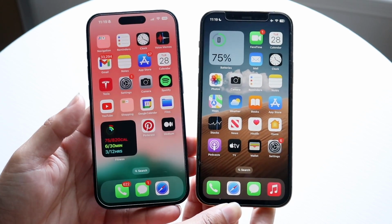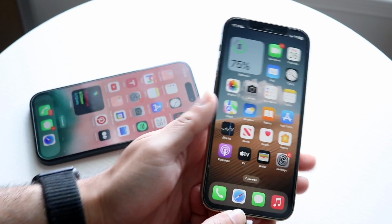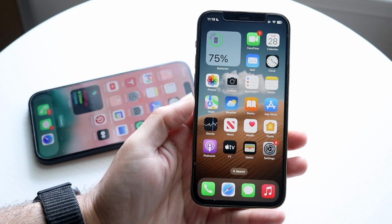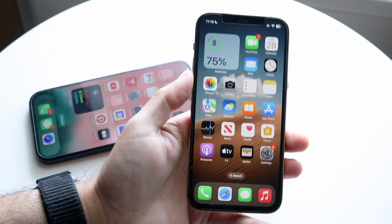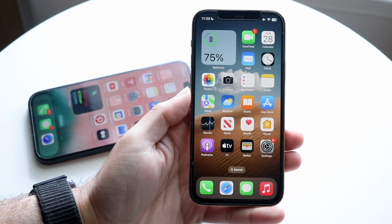Now, starting off with the outside of both of these iPhones, the iPhone 12 Pro, which came out back in 2020, has a 6.1-inch Super Retina XDR OLED display on the front side. It's a good looking panel. I feel like this phone looks very decent. It gets fairly bright, but it's a 60 hertz panel. You do have the notch up top, and there's a little bit more bezel around this iPhone than something like the iPhone 15 Pro.